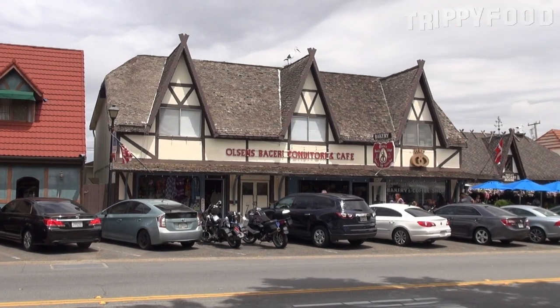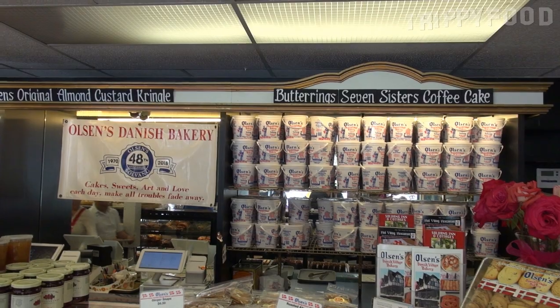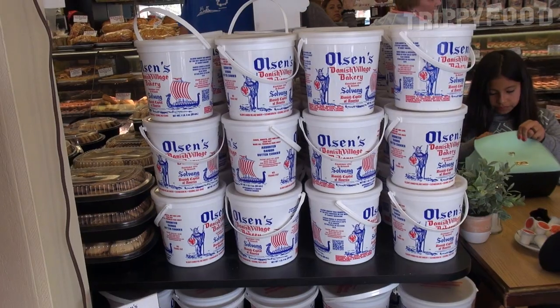Well, it appears that I can't get out of this town. I'm walking down the street and I see Olsen's Bakery. It looks so legit, I decided to go in and I'm gonna get some pastry and coffee. So I asked them, well, what is indicative of Danish culture? What pastry should I get that's true Danish, that really just says Danish?